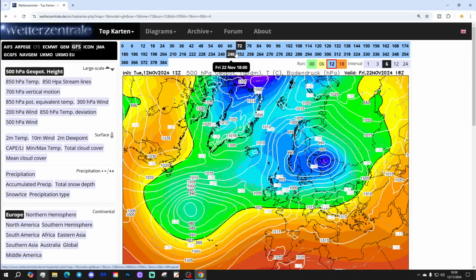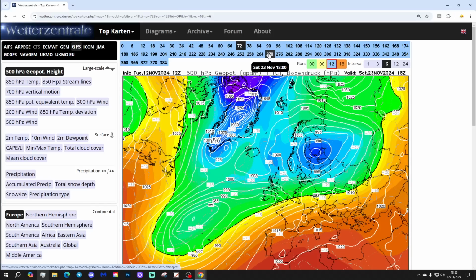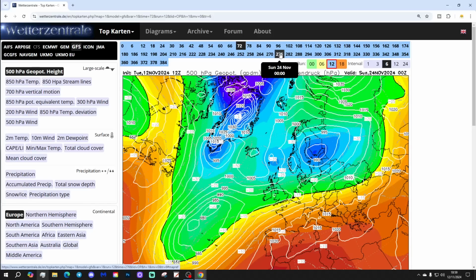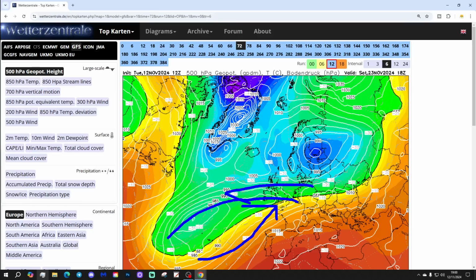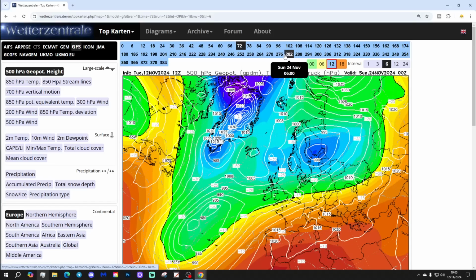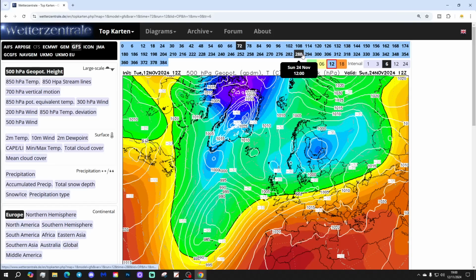And then beyond that, we head on to day 10 and beyond. Low pressure starts coming in from off the Atlantic, but struggling to get in. So we've got some fun and games going on here, I think. This is Saturday, 23rd of November, with an elongation in the isobars. We're trying to draw up milder air from the south, but ahead of it we've got cold air that's established from the north and from the east. So again, that's the kind of thing that could deliver snow. It's a very, very long way out, and we'll have to wait and see how it all plays out.